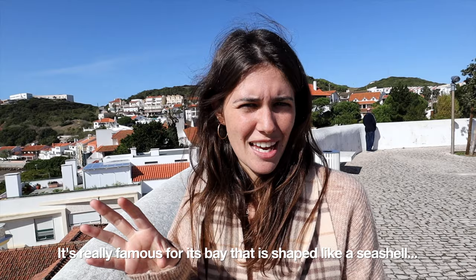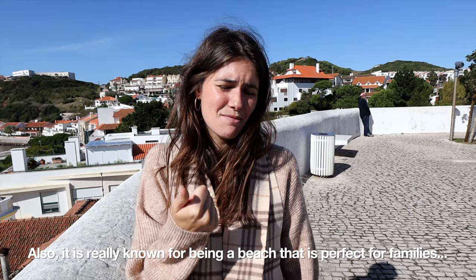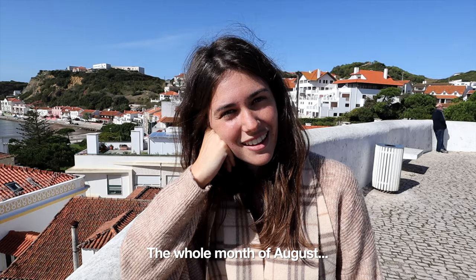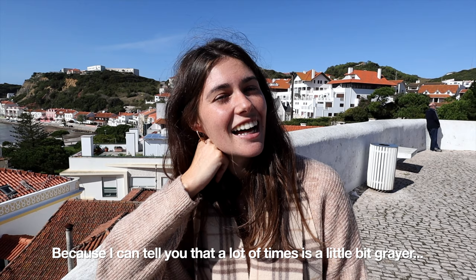We just arrived in São Martinho do Porto. It's really famous for its bay that is shaped like a seashell. Also, it is really known for being a beach that is perfect for families because the water is calm and it has a lot of shops and restaurants nearby. So until I was 11, I would come here every summer, the whole month of August. And we are really lucky that it's sunny today because I can tell you that a lot of times it's a little bit grayer.